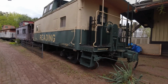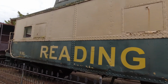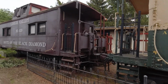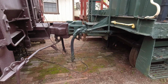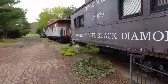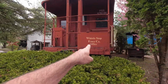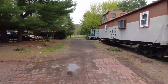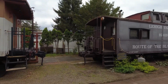All right, so here's the Reading, green and yellow Reading caboose. Lehigh Valley caboose. I hear air leaking. There's water running right there. So these are in use. Over here is a Pennsylvania caboose, which is Whistle Stop Fence Company office. That's what was on the vehicle, the owner that I talked to. The New York Central. So I don't know if they're renting these out to people that live in.